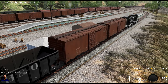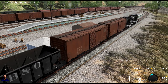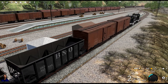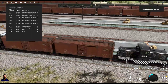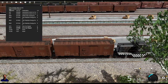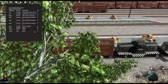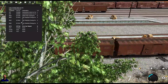Got him. Let's pull him backwards. Let's go. This one here is going to have to be re-tagged, right? Tag it. You just come down here, and we're going to hit none. And then the one right next to it is also going to be tagged for none.